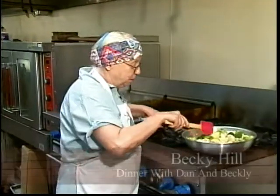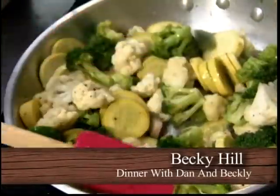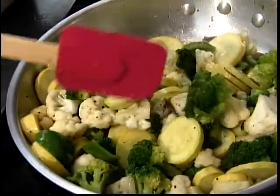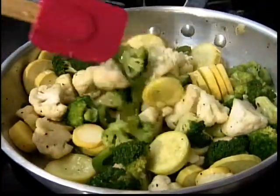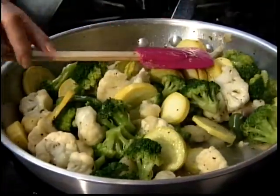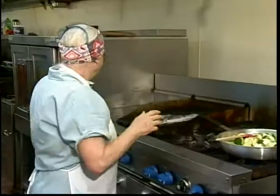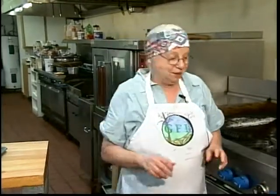Okay guys, now look at this beautiful dish. You have fresh summer vegetables from Dan's garden and of course store-bought broccoli and cauliflower, but at least it's fresh. And it is all but done. And there goes our buzzer, so I think we are finished for the day. Let me turn it off. So I will see you out in the dining room, and we will meet Dan and his guests. So be with you in just a moment.